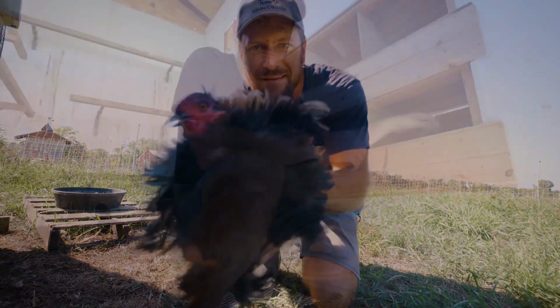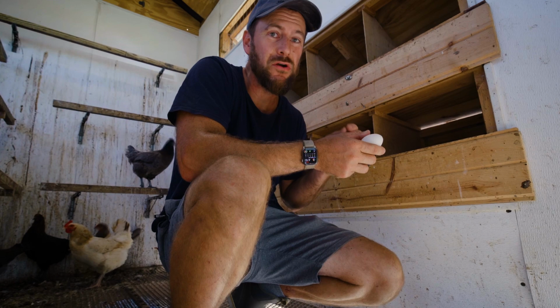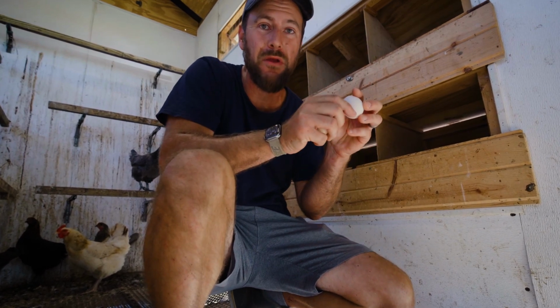All right, buddy. Now, it's best to collect your eggs every evening after the chickens laid them during the day. But in winter, if the temperature is below freezing, you'll need to collect the eggs much sooner so they don't freeze and crack down the middle of them.